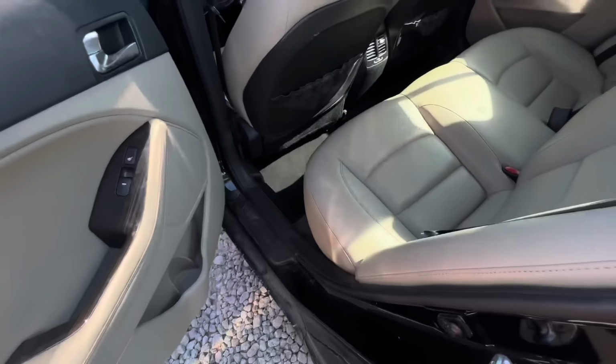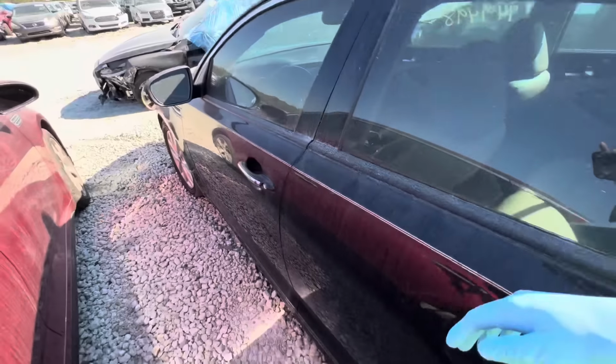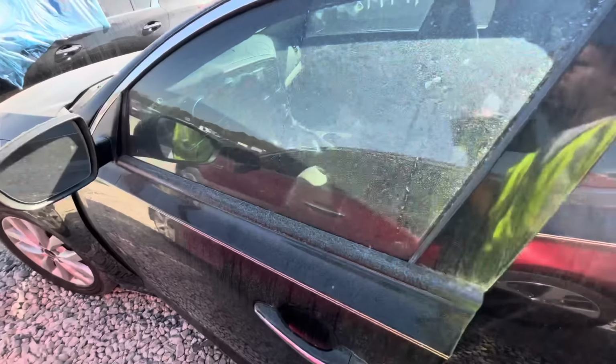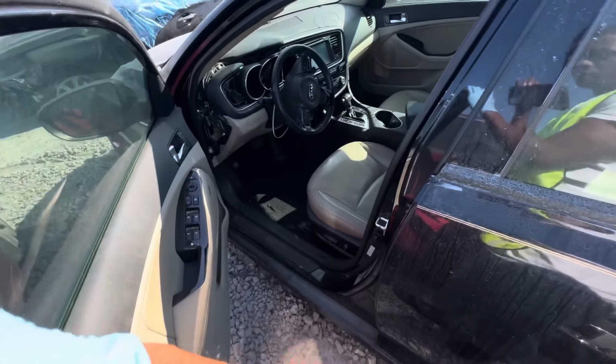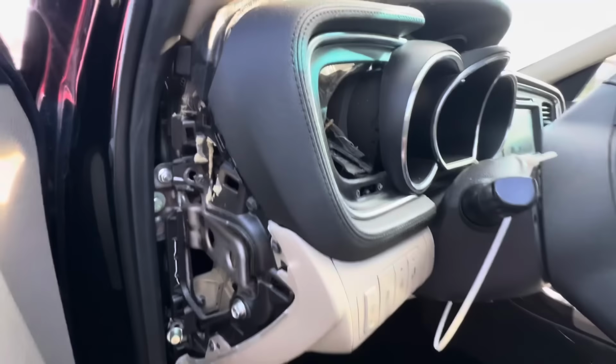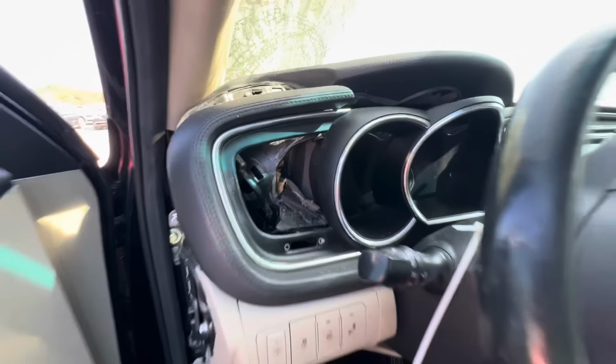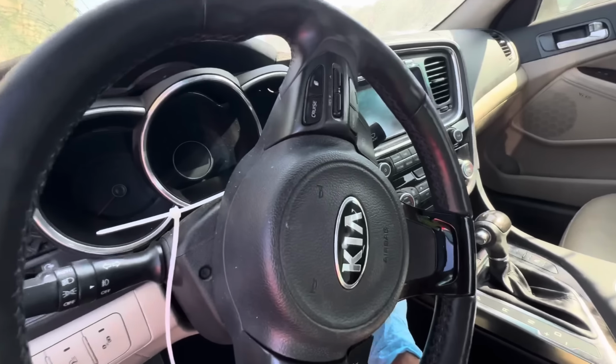Now this supposed to be... Yeah, a lot of those little spider webs in here. Now, this is supposed to have hail damage. That's it. That's all. Dang, something smashed through there and came through here, like a piece of wood. You see that? Let me see if we got power though.